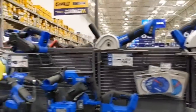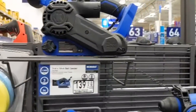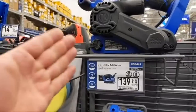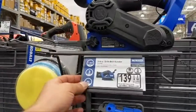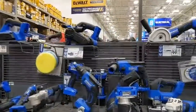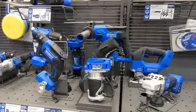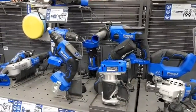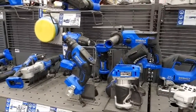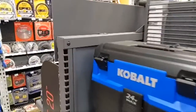6.5 circular saw. Is it $99? I will tell you something else. They have a belt sander at $139. Listen, maybe you're waiting for your forever cordless belt sander. Maybe you go with the Kobalt belt sander at $139. They're also building out this line of tools. This is their mid-tier, in my opinion. This is a very powerful, and it's becoming more and more expansive line of tools here at Lowe's Home Improvement.